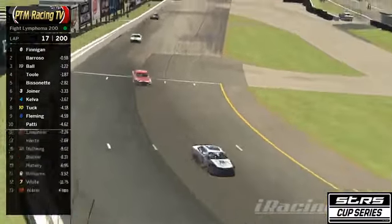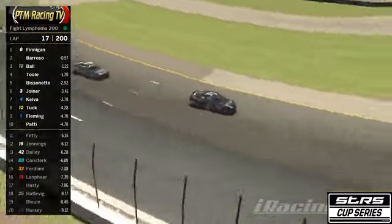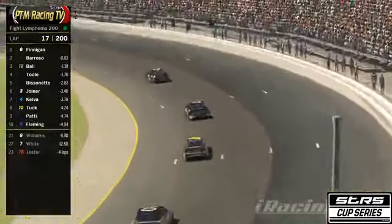Running it through here, back down out of the way here. Latham Joyner here in the 3 had a pretty good run off that start and has a pretty good spot in there.